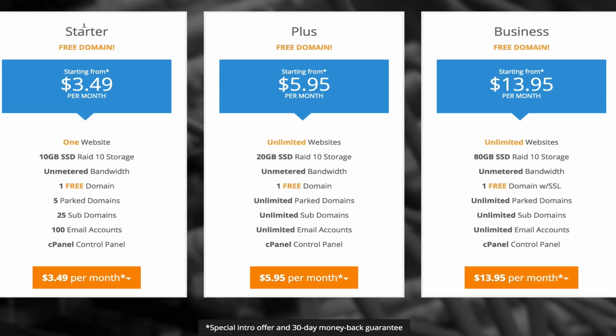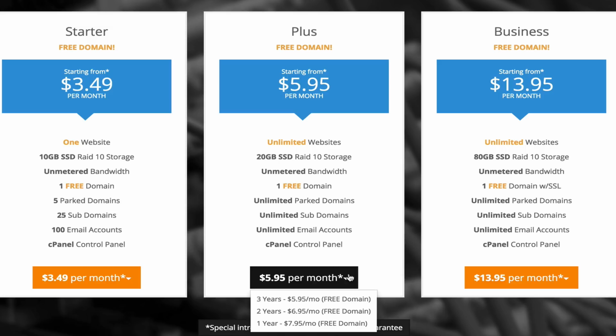But then when you go to build another one, you have to order another starter package. So this way, you only have to order one package to get you started. So what we'll do is click here, and I recommend the cheapest one, which is the 3-year package at $5.95 a month. Yes, you have to pay the 3 years up front, but it only costs $5.95 a month.